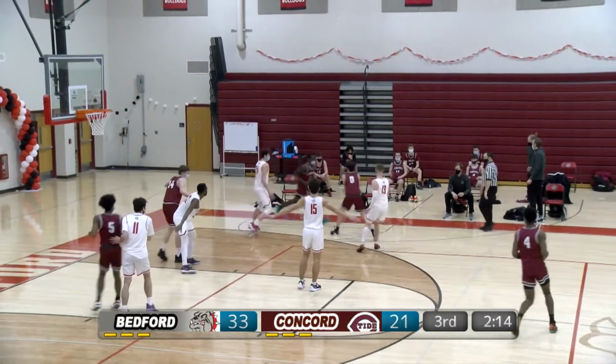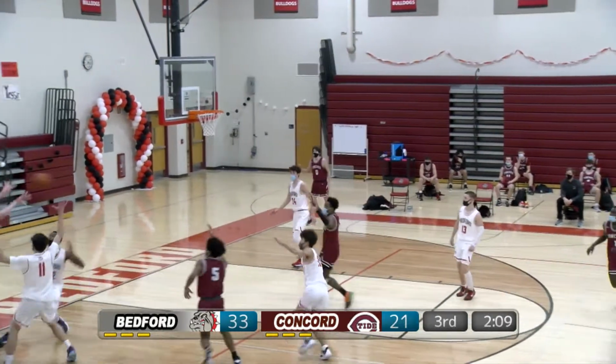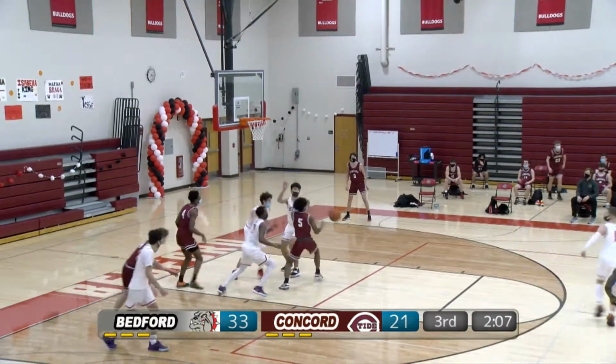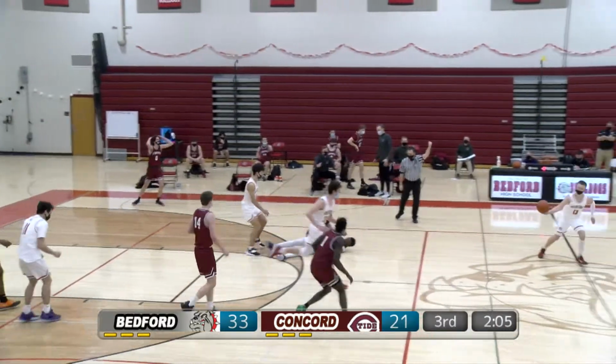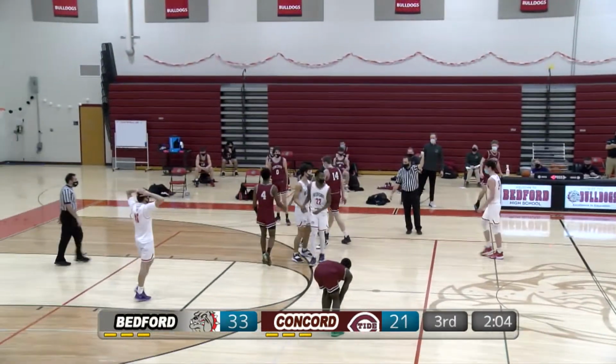Brock has it right side for Concord. Over to Yen, to Florent, to Mbata Aboro. Great pass by number 14, Nate Bankston. And a terrific defensive block there by Zimmerman. Exactly, better block by Zimmerman.